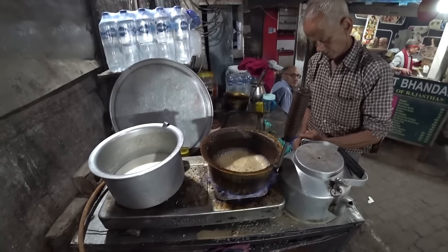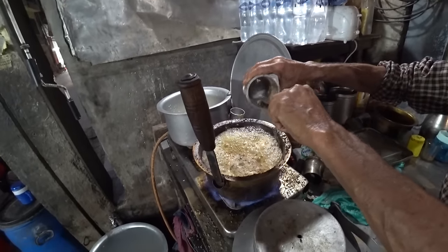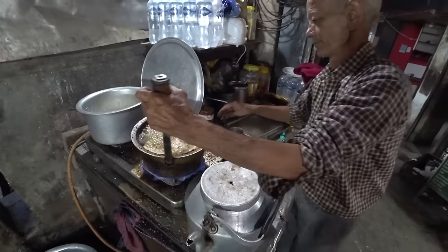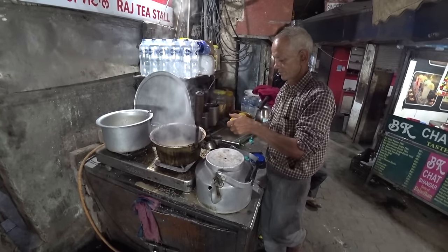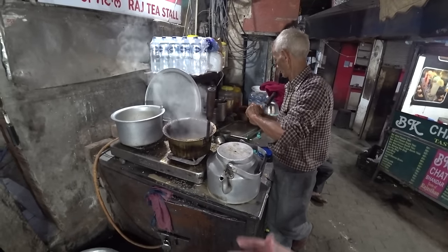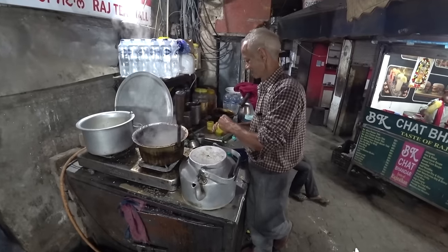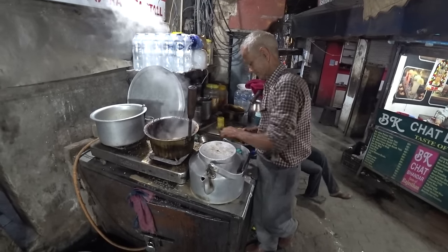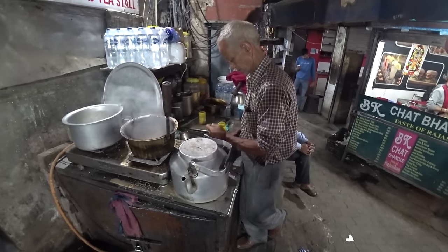What is that? Cardamom? Alright. What is that? We'll leave it a mystery. We'll let our mate do his magic. Quite a few things go into this, you know. It's not just a bit of classic tea. Gosh, that's like four or five different things. That's cardamom. So he's crushing some cardamom now.